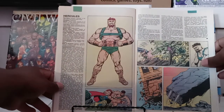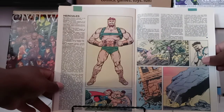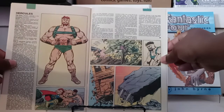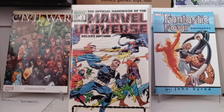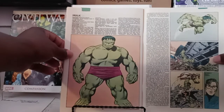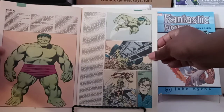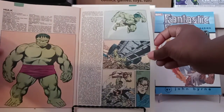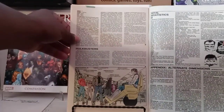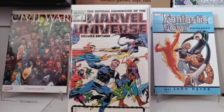Hercules, this looks amazing. Super brawlic, super heroic. Then you got some scenes from the Avengers, from the Hulk. Super dope. I don't even know, I'm manhandling this book so much. And John Byrne's Incredible Hulk looks very much like their Immortal Hulk now. It's crazy. And it was just so awesome how this was illustrated. This book is mint, I'm gonna make sure. Then they had the Hulkbusters. Real nice. This series is fresh.